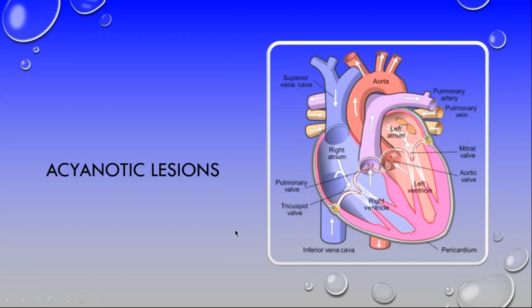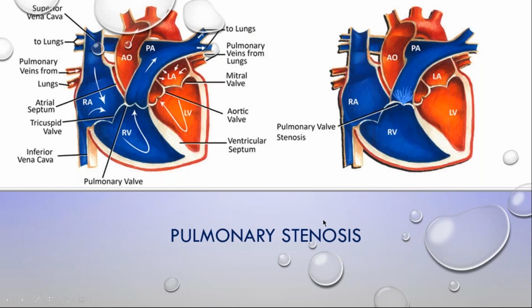Now let's look at the acyanotic lesions. With these lesions, there's blood mixing, but it doesn't make the baby blue. It doesn't overstress the baby. So pulmonary stenosis, once again, here's your normal heart. And where's the problem? There. So there's a narrowing here. So what will that narrowing cause? We will see an enlarged heart muscle on this side. Okay? Because there's a stenosis here.